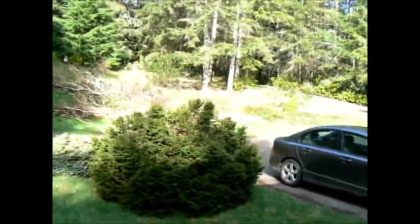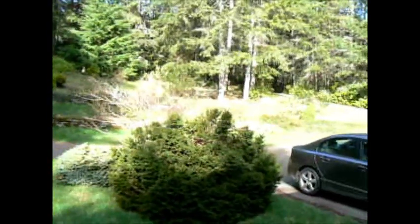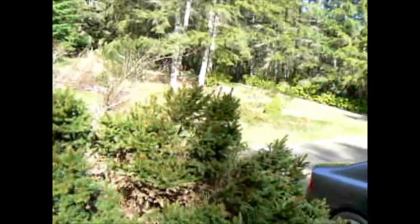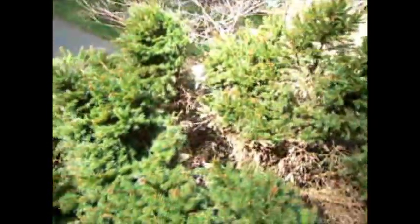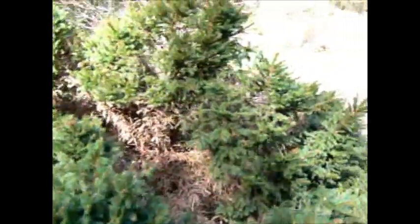Late March. It's almost April, and so I'm going to do a quick walk around. We've had some very strange weather. December and January were very nice, and then in February we had heavy snows. We had record snows in February, and now in March we've had some record highs. This guy here was a little dwarf tree that's grown very big, and it was very solid.